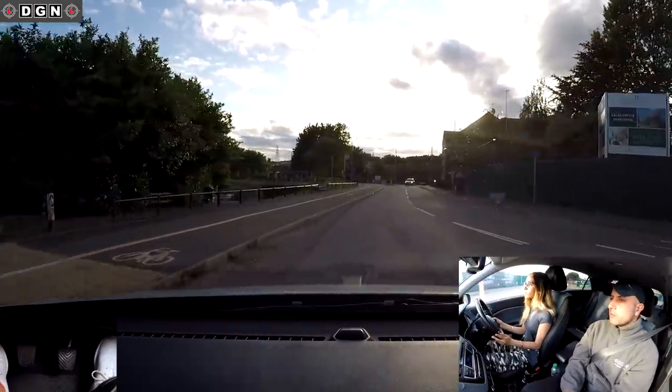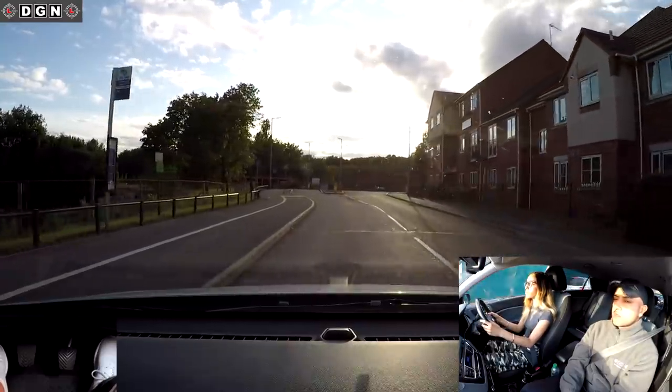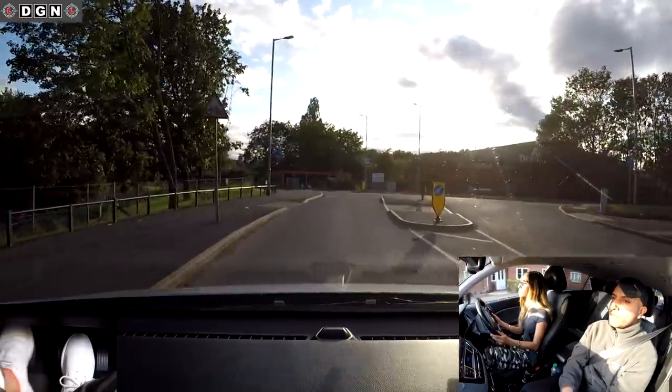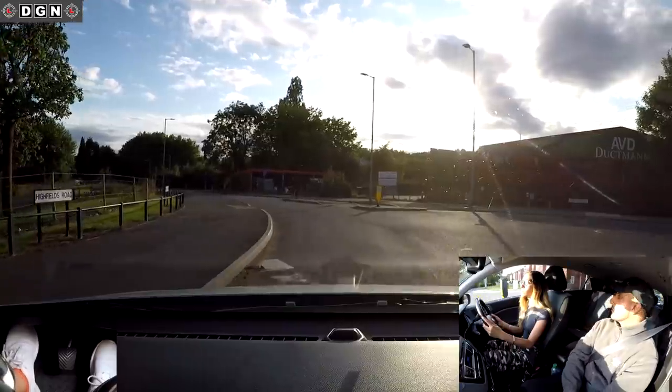Now we have another roundabout coming on. We're turning left again. So, well done. And just cover the brake for me, please. Cover the clutch as well, just in case we have to stop. Focus on your positioning. Can be safe to go. Keep going. More gas, please.